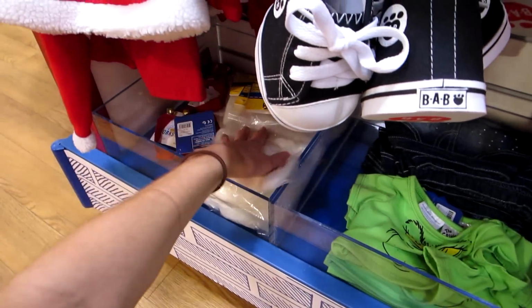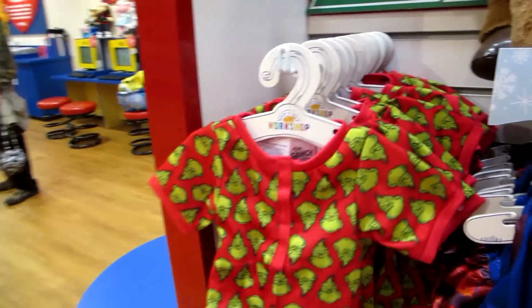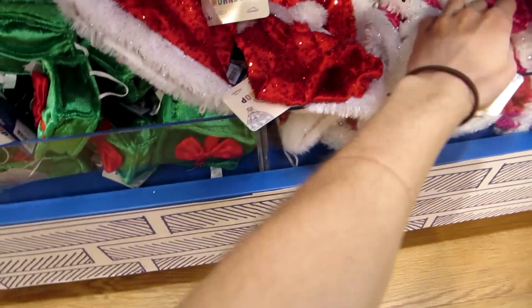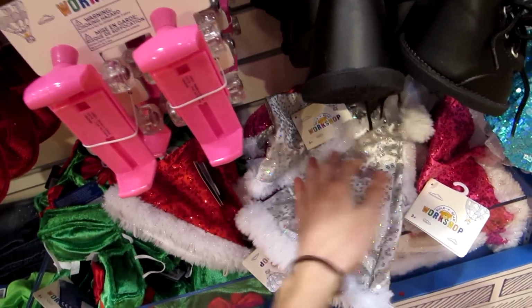This is Santa beard. That's really cool. Now you can get bells. Here's a Santa outfit. Grinch slippers. Oh, look at the Grinch onesie. So cute. And the sweater. Oh, but here's the hats. Was there a white one? I wanted to get the white one at some point. Yeah. So pretty.